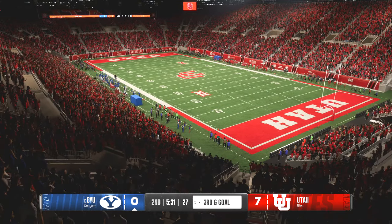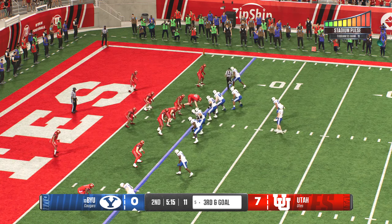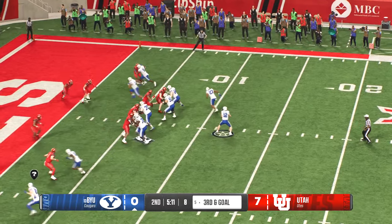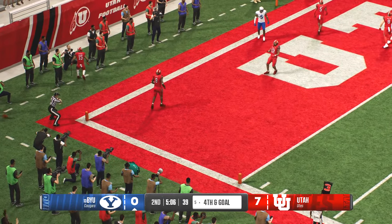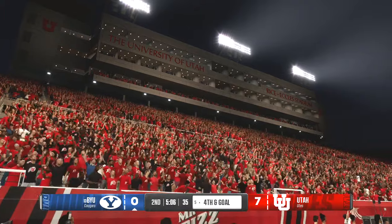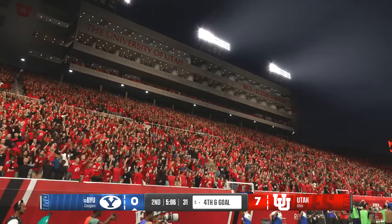Whether they run it or throw it, you get a stop here, maybe you hold them to 3 points. After a long drive, it's a crucial 4-point play. Can they score a touchdown or have to settle for 3? And it's incomplete in the very back of the end zone. Hey, the good news is here, Chris, they're still in field goal range and they didn't cost themselves any points, but they could have more.